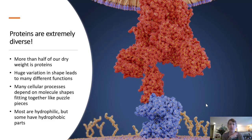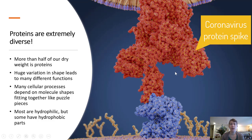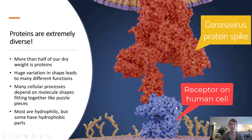And of those 2 million kinds, they each have their own unique shape, which in turn leads to unique functions. So in this diagram, the big red protein on the top is a protein spike on the outside of a coronavirus. And at the base of the spike, we have this shape here, which grabs onto the blue protein, which is a receptor on the outside of human cells.